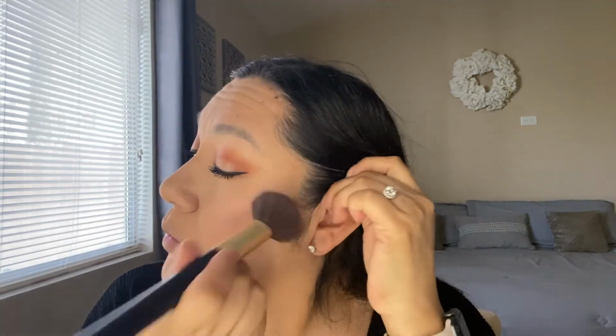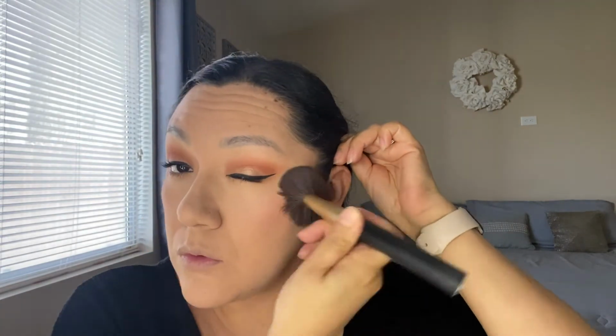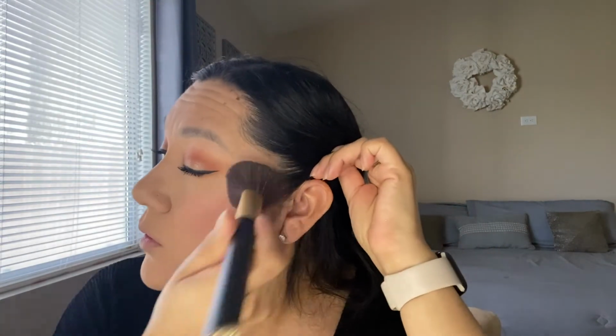So wipe off the brush with the blush, and I just go over the apples on my cheeks, and then I go up. So there are apples on my cheeks, and then I go up. I don't know why I do that with my hair. There. And if you think that it's too much, you can blend it.